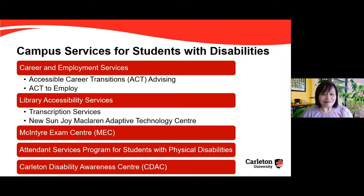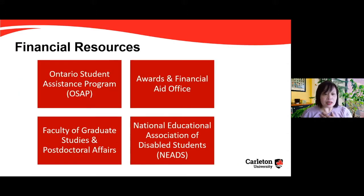We also work closely with the library to provide transcription services for students who require accessible format due to a print disability. They also have an assistive technology center in the library with 10 individual rooms equipped with various levels of technology. If you're interested in using this space, ask for a referral from your PMC coordinator. As mentioned earlier, we work closely with scheduling and exam services to deliver online and in-person test and exam accommodations. Now, financial resources: OSAP, which is the financial aid program funded by the federal and provincial government for post-secondary students.